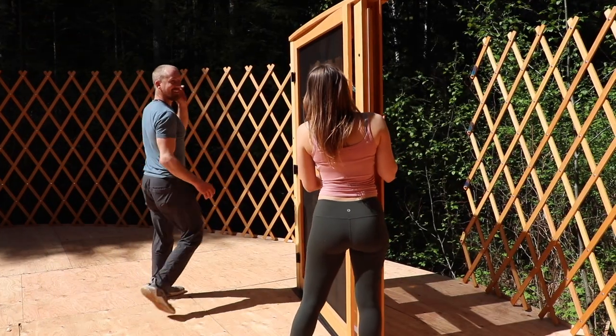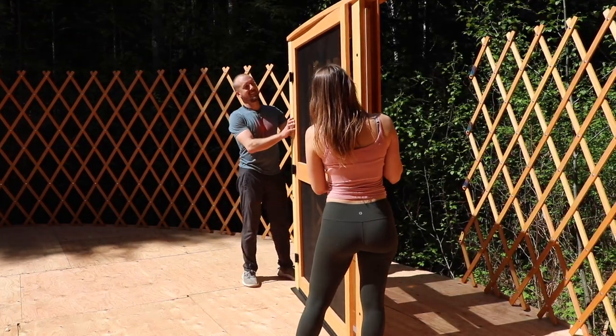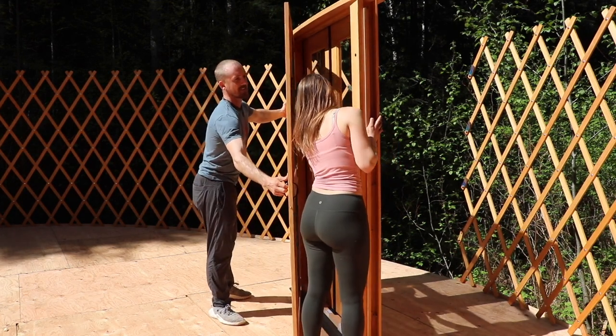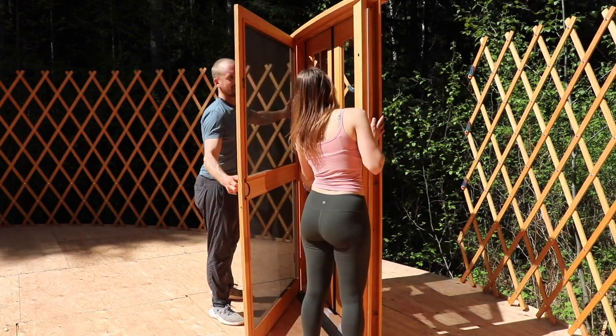This is so nice. You like the screen? It's so nice. Like, look at this. This is really freaking nice. Now we can have the door open all the time and no bugs.